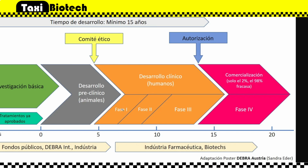Phase 1 is only to see the safety, not the efficacy of the new drug tested. It's just they are going to see the safety of this drug. Phase 2 and phase 3, they are going to see also the safety, but they are going to focus on the efficacy too. Phase 2 is with a small group of patients, and phase 3 is with a large group of patients.